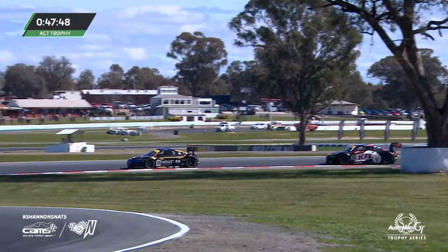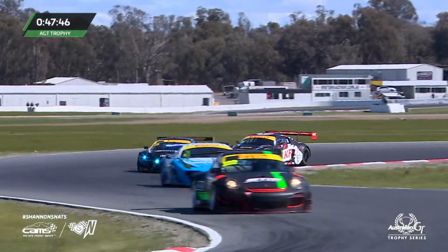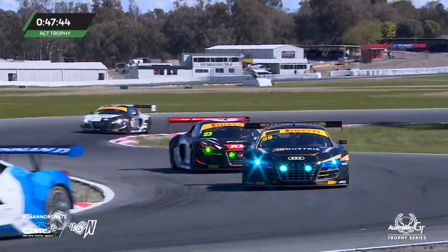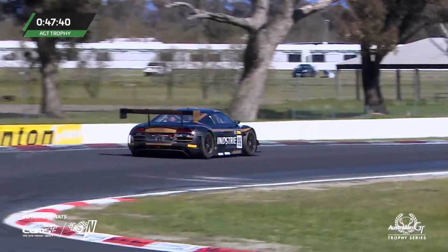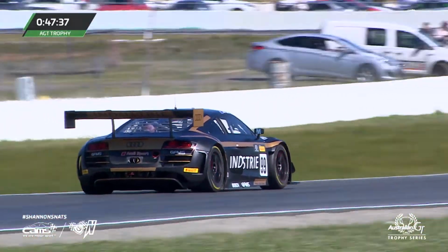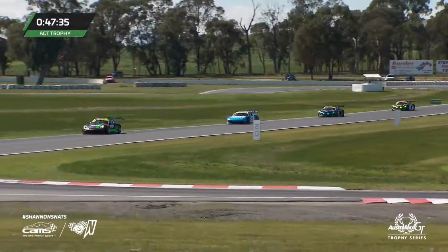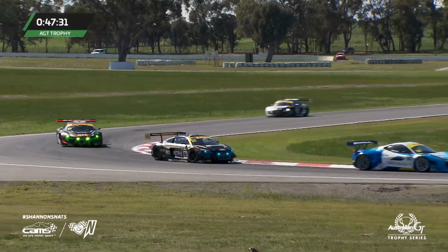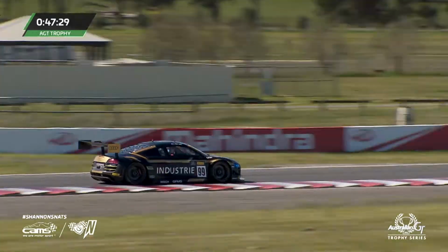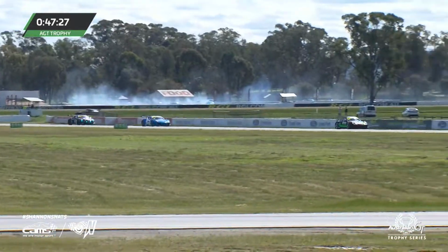The man directly behind him in the KFC Audi, he's hungry for a good result here. He's on 736 points. So he'll be doing all he can to find a way through that Industry Audi and then pull a couple of car lengths clear and try and put some distance between he and Nick Kelly. Kelly, though, it's all in his favour at the moment. He just needs to keep going.